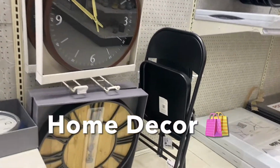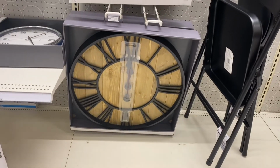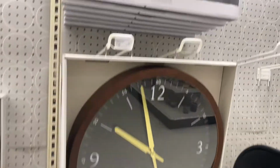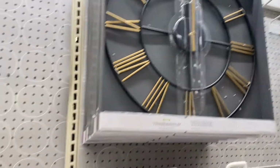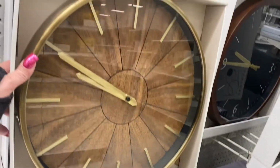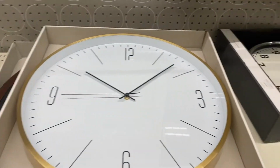Oh, I'm loving this clock. Okay, so this one down here is $35. Then you have this one. They're pretty big. That one's $30, and that one here is $30. So this slightly smaller one, I'm liking that wood. That's $25. And look at this one.